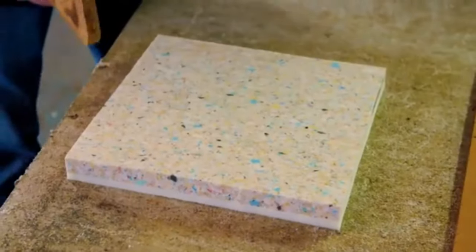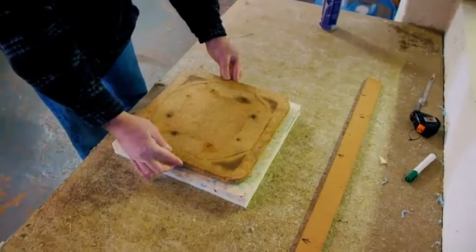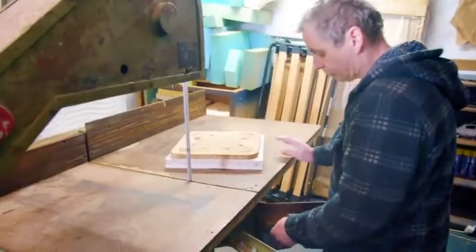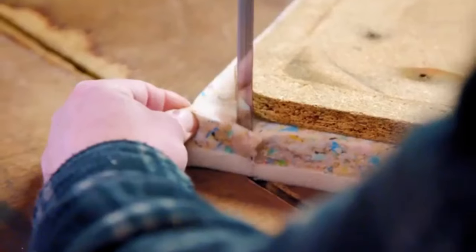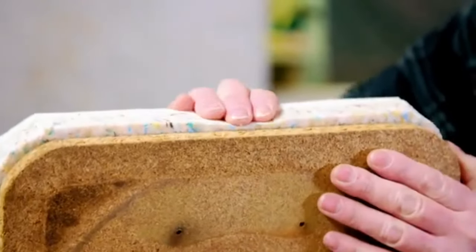So the piece of board now we need to take through and cut a piece of foam for the top of it. It's ready for upholstering. Put glue on both surfaces there. And we'll stick that in position. And that glue's fairly instantaneous. That's stuck to there, so we can trim this off. It's noisy, this. That's that finished. And then we're ready to put the cover on.